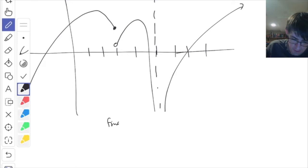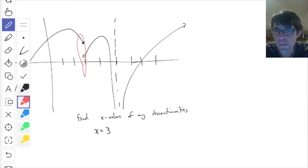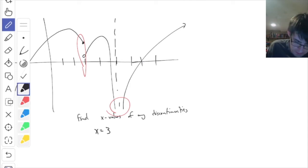So let's find x values of any discontinuities. Well, what do you think? You're looking for points at which there's some sort of a break in the graph. Can anybody shout it out? Just tell me the x value. Three, yeah, x equals 3 is one. That's right here, because of this jump in the function. There's a break in the graph right there. That's a discontinuity. Any others? I can see one other. 5, yeah. Also right here on the asymptote, you can see the curve has a gap in it. So x equals 3, x equals 5.